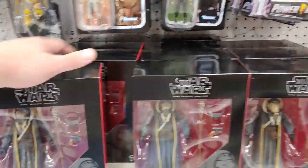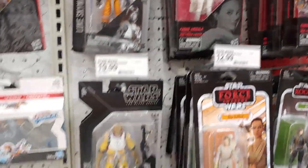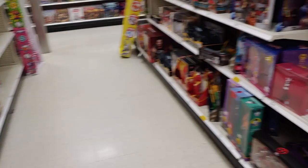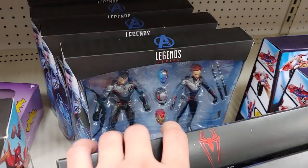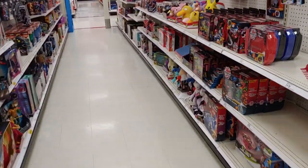Holy moly. What the heck? It's 11 Molochs here. What the heck? Dryden. Charmanders. Oh man. Restock. It's good to see. Deadpool. Of course, no new Marvel Legends. Alright, let's get out of here.